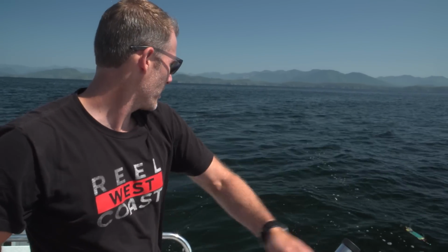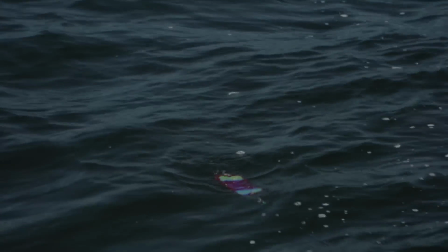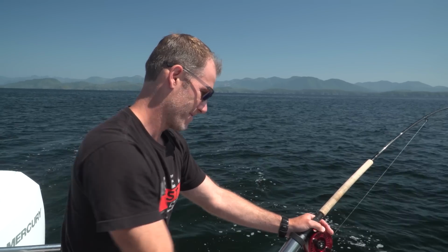There we go, got a nice roll now. This one's a nice slow roll. Coho tend to like a little quicker roll, or Chinook like a slower roll. And we're fishing.